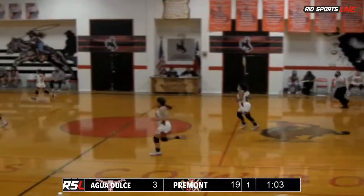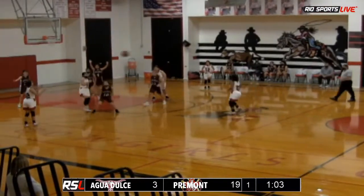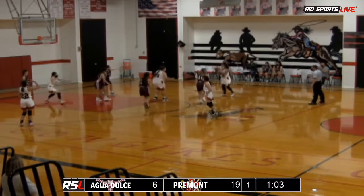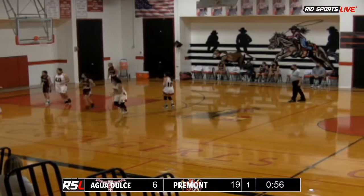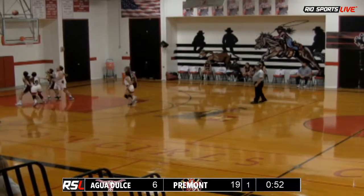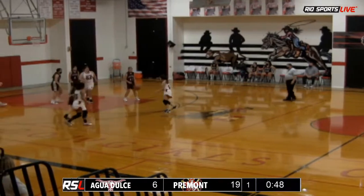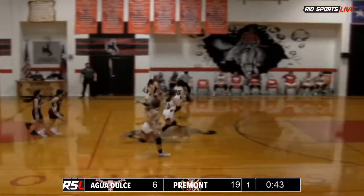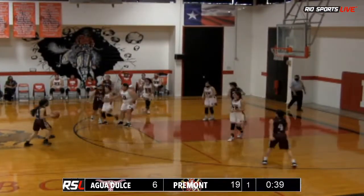Bounce pass for a corner three is good. Gondou brings it back up. Long two-pointer off the side of the backboard, no good. Under 50 seconds now. Gets another look at it, it looks to be short. Long rebound by the Cowgirls. Agudusa looks to push. They don't have numbers and they pull it out. Approaching 30 seconds.